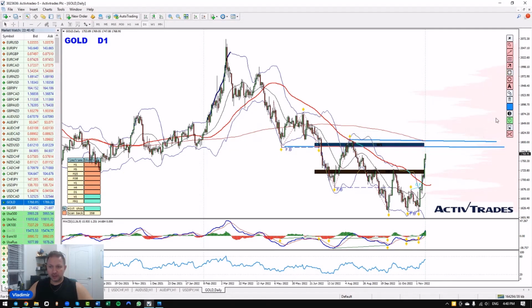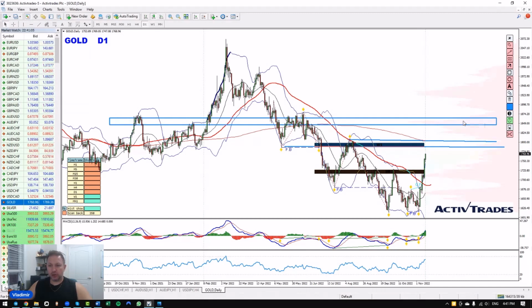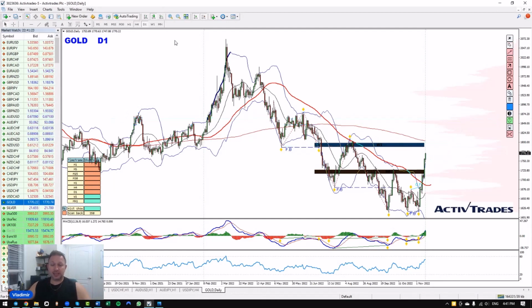Look at this volume. You see this volume? This is my volume profile based indicator, KTLI, the key trading levels indicator.